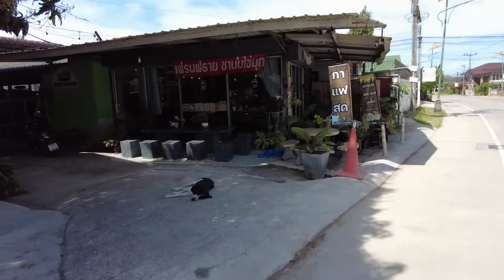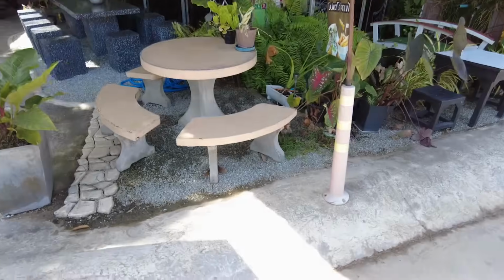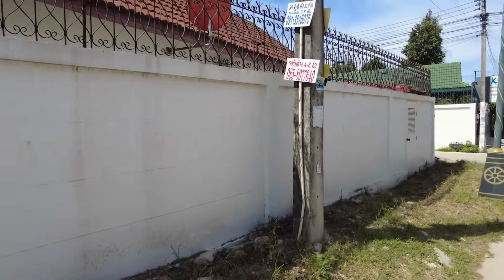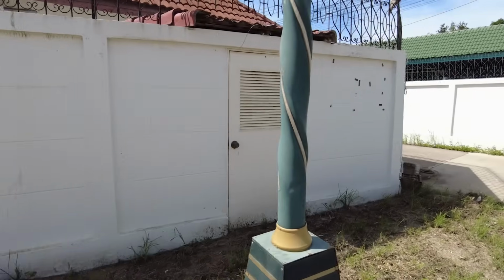Now this place, you see the glass? That never used to be like that. It used to just be an open sit down like it is here. They've obviously glassed it out and put in aircon. But this is my old house here, right here. When I first came to Thailand, I rented this house. It was 20,000 baht a month.